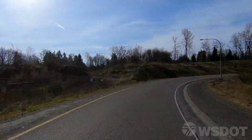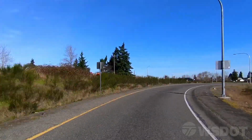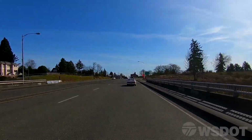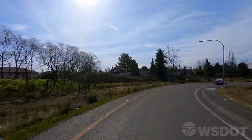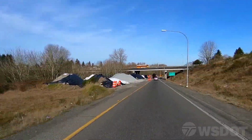At the top of the hill where the freeway ends, the road loops to the right and merges with 38th Street. Stay to the right on 38th Street. Now take the freeway entrance ramp to your right. This ramp loops around to northbound SR7.